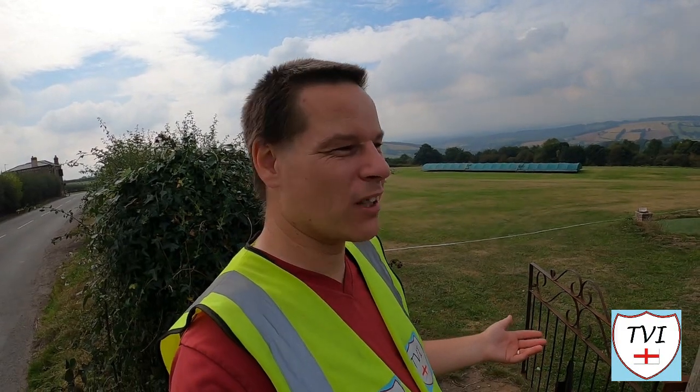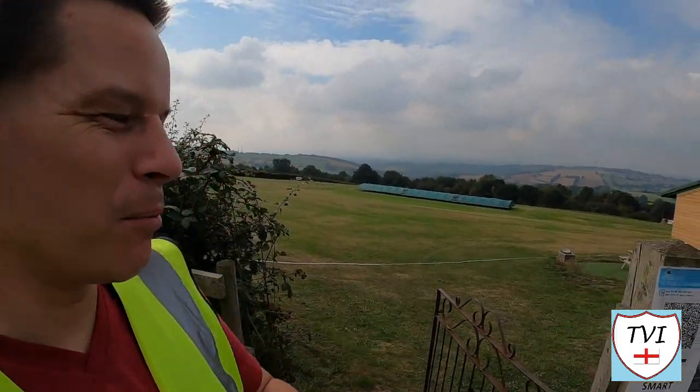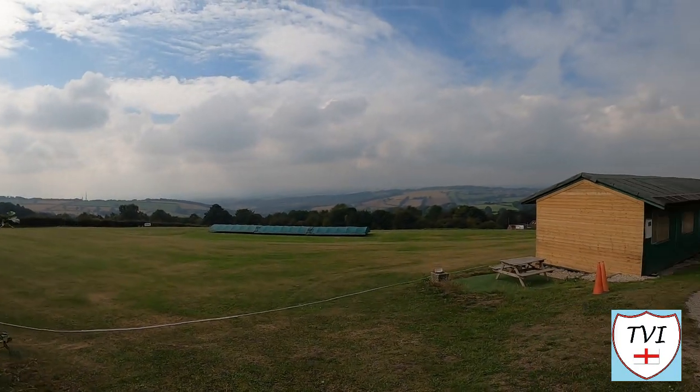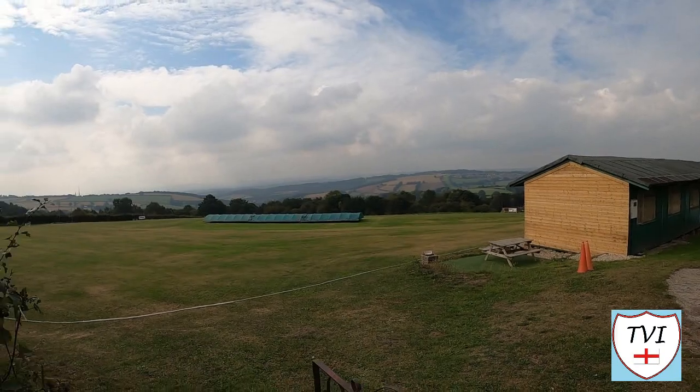Trust me, I'm no cricket player, but if I was, I would love to play cricket just here, because how about playing on this cricket ground with that view? Wouldn't it be amazing? Okay, next place to go is Hundall.